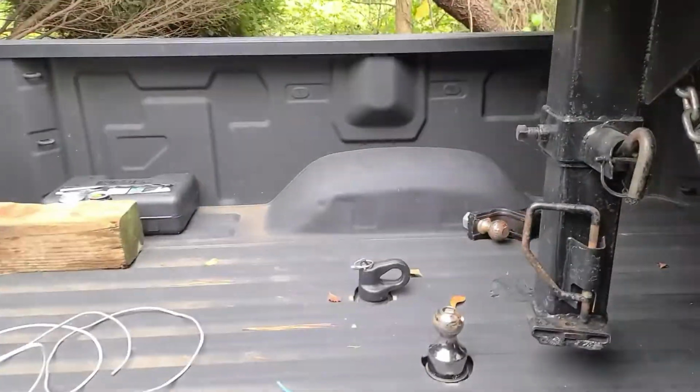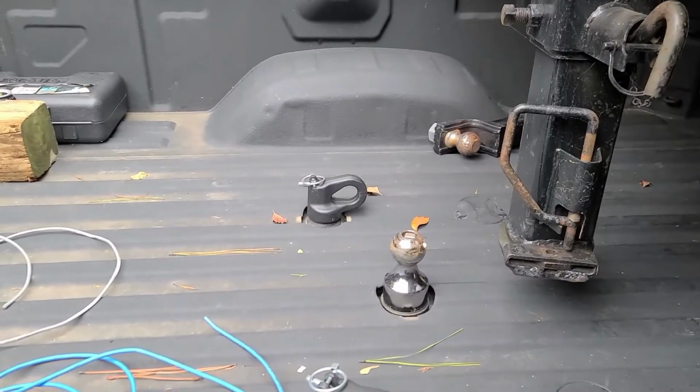We are hooking up to the trailer, the big one, and we are going to pull it out because we got to do a lot of work on it. All right, you got to go back like another 6 inches.